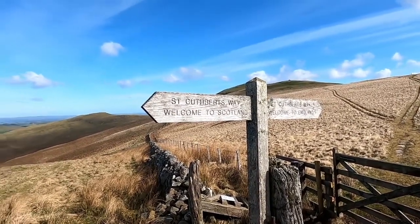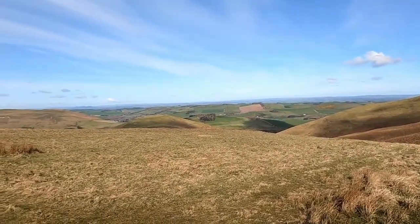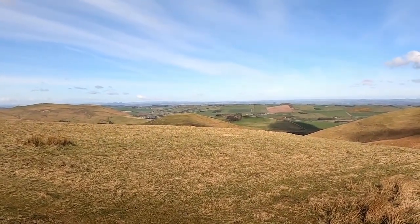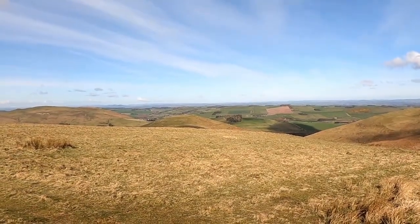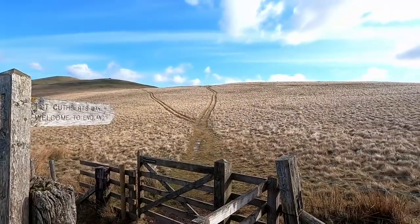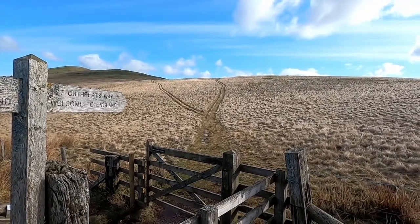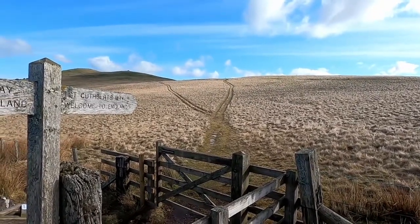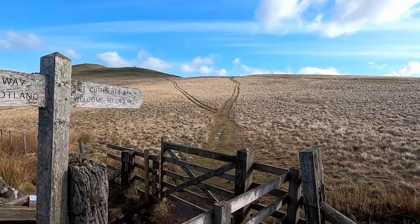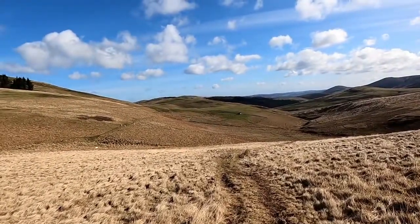Half in England, half in Scotland. This is where the border is. So this side, Scotland, land of Irn-Bru, and yeah, the other side, England, land of white lemonade, maybe. It's English, isn't it? And that's what England looks like.